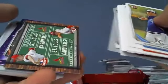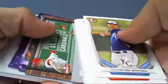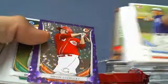Base. We've got Luke Weaver and Jack Flaherty and Gavin LaValle. That is numbered to 99. Purple Ice. Jake Stinnett and Reese McGuire. Two more packs. One more auto. Come on, Super Fractor.